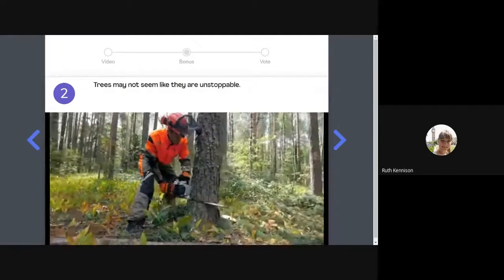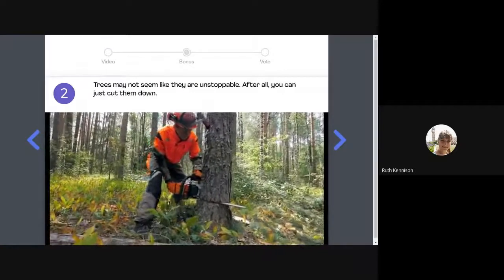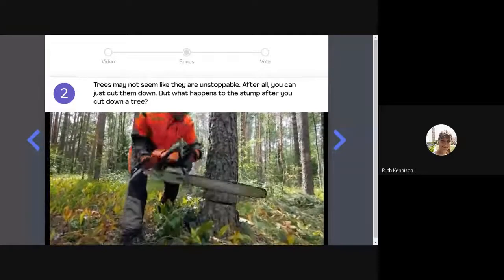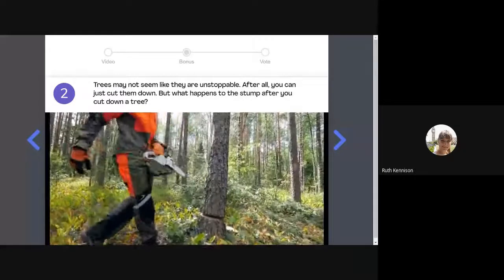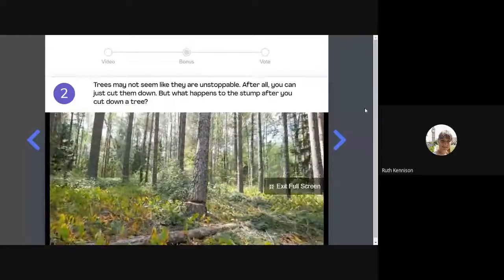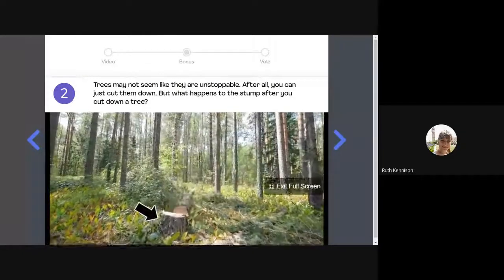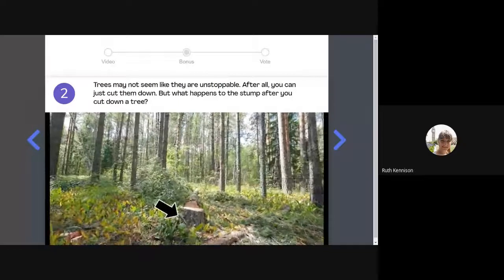Trees may not seem like they are unstoppable. After all, you can cut them down. But what happens to the stump after you cut down a tree? Let's look and see what happens. Okay, so there's the stump. Yeah, at the bottom, let's see what happens to it.